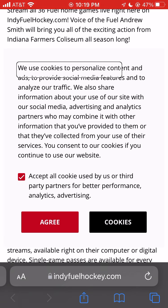Final score tonight from the Indiana Farmers Coliseum. The Indy Fuel knock off the Kalamazoo Wings 9-4. They set a franchise record with 9 goals in a game. They come from 9 different goal scorers. A lot of big nights as 14 different players find their way onto the score sheet tonight.